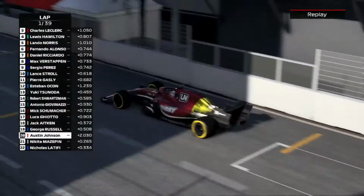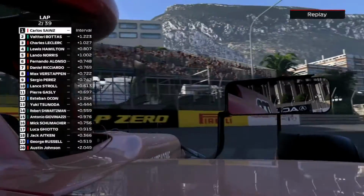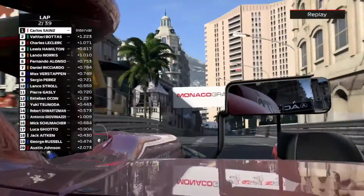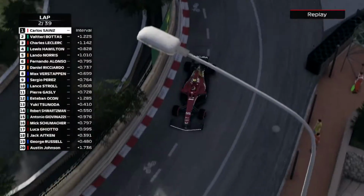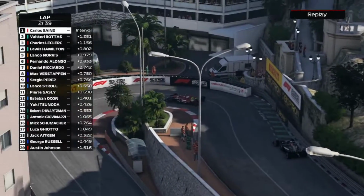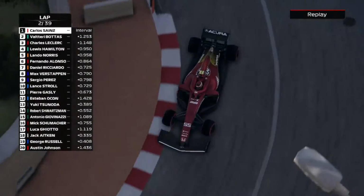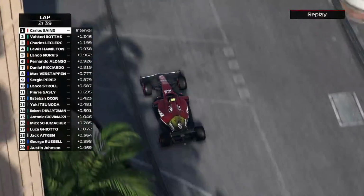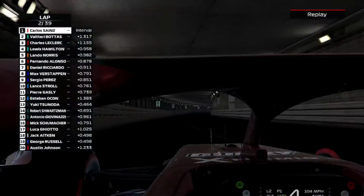Going to be a gain of 1 position since the start. Coming back to Carlos Sainz, still sitting in the comfortable first place, about a second and 2/10 ahead of Valtteri Bottas. Doing really well, coming up to the hairpin there, as not really many position changes have happened ever since the beginning of the race in that first right-hander.